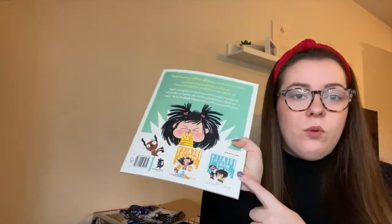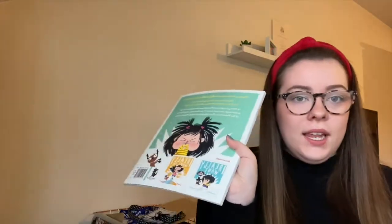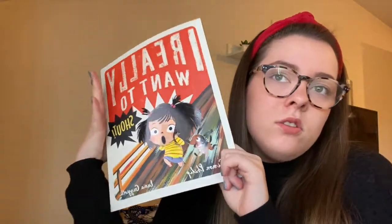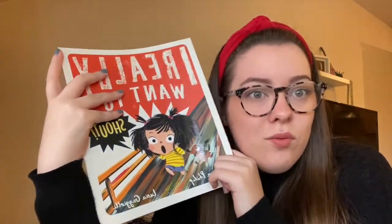I was just thinking, because I have all my books down there and there's not that many, but I usually get them on the deal from the Works, where it's like 10 books for £10, but obviously they're not the best books. And I have a few books, like this one is my absolute favourite book, I Really Want to Shout. And there's always I Really Want the Cake, I Really Want to Win, but I haven't got those two, but they're quite expensive, considering you read it once to your class and then you don't read it again because they get bored.